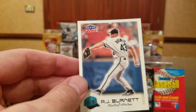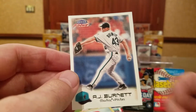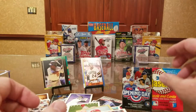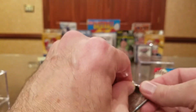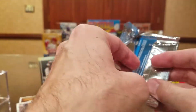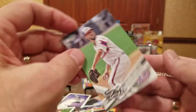5 decades. 2020s, 2010s, 90s, 80s. Okay, well, they're counting 2020, I guess. A.J. Burnett, great player for the Pirates. Okay, 2017 Opening Day. We're looking for some rookie cards. There's always variations in here. Could be inserts, could be autographs. Rookie cards of Alex Bregman, Josh Bell, Aaron Judge. All rise, the Judge is in here.